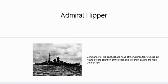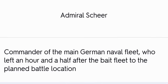Admiral Hipper, commander of the Battle Fleet and head of the German Navy, whose aim was to get the attention of the British and lure them back to the main German fleet. Admiral Scheer, commander of the main German naval fleet, who left an hour and a half after the Battle Fleet to the planned battle location.